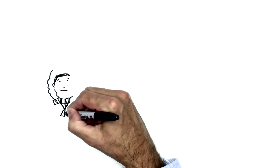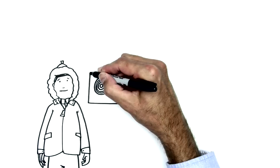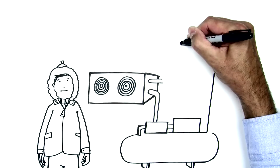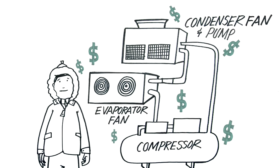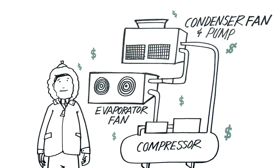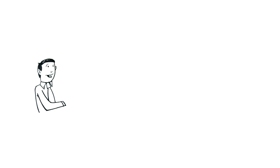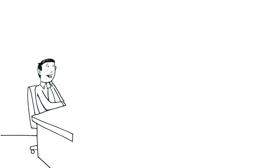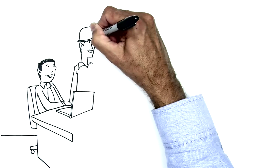What costs money is the energy required to move energy or heat. In a refrigeration system, most of the energy is used in evaporator fans, compressors, and the condenser fans. The way they're used and the way the system is designed and operated affects how much energy is used and money spent. At Cascade Energy, we're experts at showing clients like Chuck how to design and operate systems that are energy efficient, driving down energy costs and increasing profits.